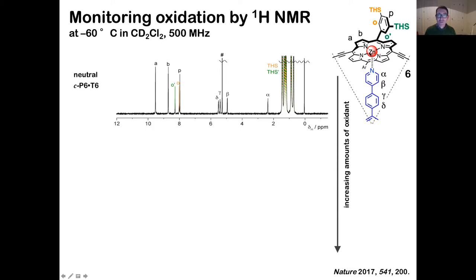But there's no global ring current, and you can tell that because the ortho and the ortho prime, which are inside and outside, are almost coincident. And the trihexoxysilyls inside and outside, that I colored yellow and green, are coincident.